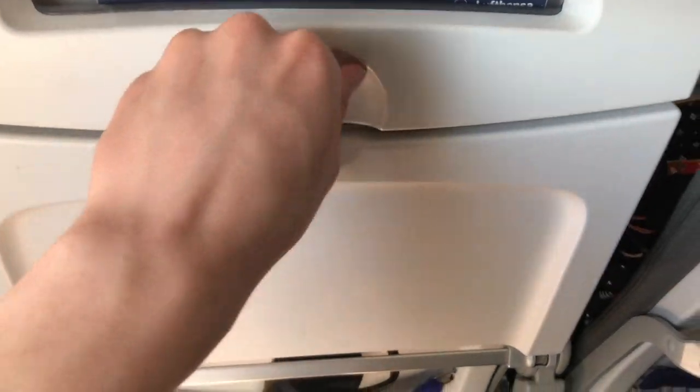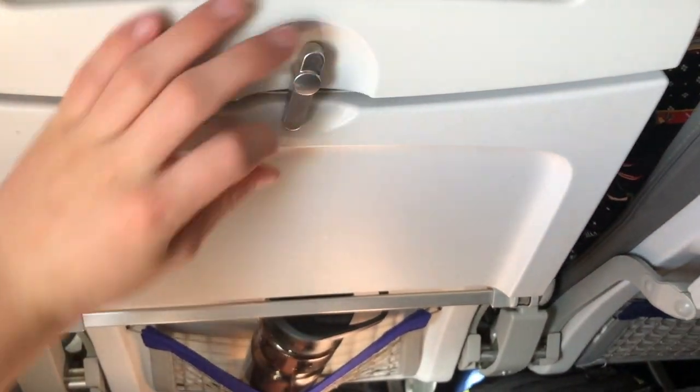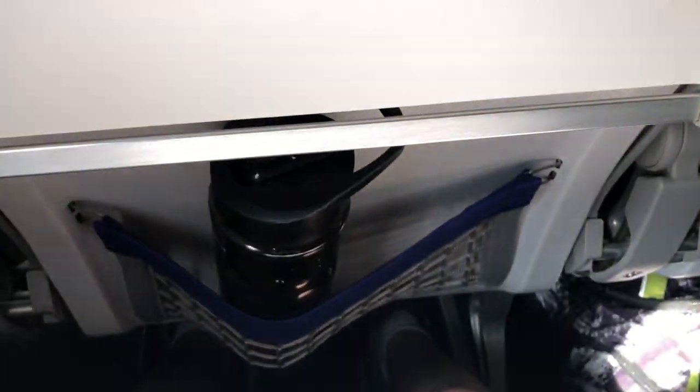The tray table here is nice because it has 2 cup holders, it's easy to fold and put away, and it spans the size of the seat. The only real downside of the seat is that it doesn't have any power outlets to charge your electronics. Overall, I think it's a pretty solid economy class seat, but it's not just about the seat, it's about the service, so let's check that out too.